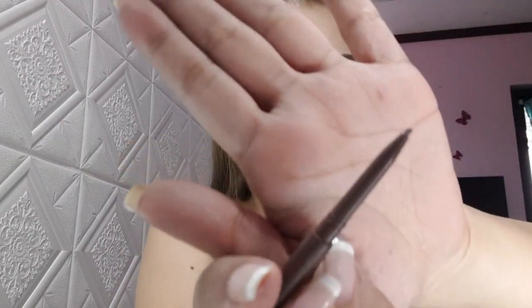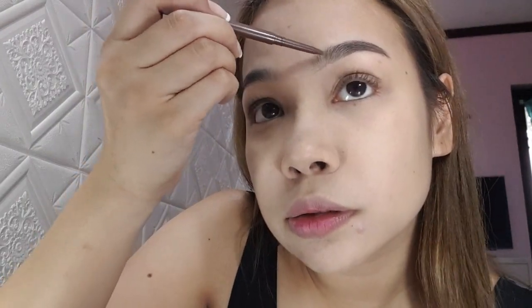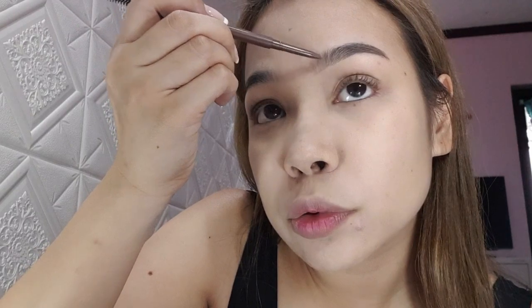Dito, sobrang nipis niya kasi nga skinny. Kapag mahaba yung nilabas mo, konting stroke mo lang dito sa eyebrow mo, mapuputol siya. So, maliit lang ang lalabas. Dito tayo mag-start sa dulo. Ayan. Nilagyan muna natin siya ng parang border line. Tapos, lagyan natin dito ng mga kunwari hair strands.